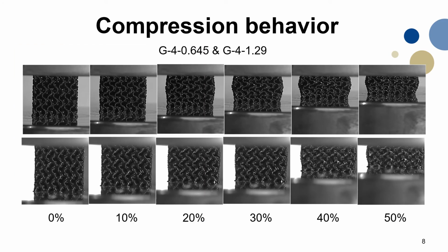So this is the compression behavior of two of the lattice sets. In this case, one has the thickness of 0.645 and the other has the thickness of 1.29. As we can see, these images are selected based on the different strain percentage of the lattice. 0 would be the initial status before starting the experiment, and the lattice was compressed eventually to 50% of the strain, and you can see the behavior of each layer, how it behaved under the compression.